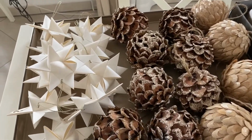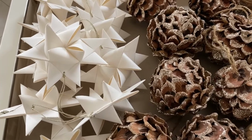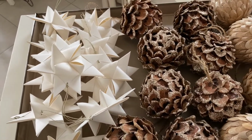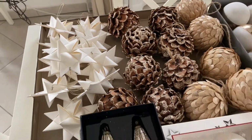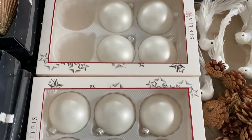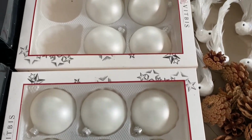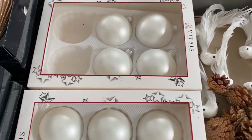Then I got paper stars. So the paper stars also kind of like using paper as a natural material. There's no glitter or nothing on them, but I think just because they're white, they're going to light it up anyway. So I think this is going to be beautiful. So what else do I have? I've got some really classic traditional ones. So just plain white ones in this like mother of pearl color, but I think they're also going to be really elegant and beautiful in there.